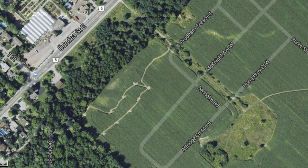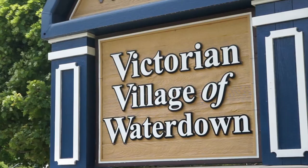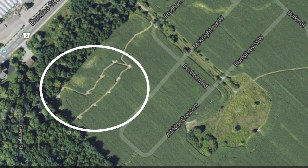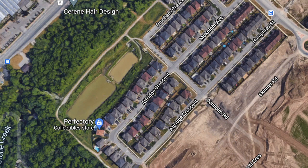Discovering this, my students and I had to start asking a lot of difficult questions. For thousands of years, this land was filled with indigenous people, and yet Waterdown today does not really reflect that when we look around. As often happens, most of these archaeological sites that were uncovered were destroyed in order to build the subdivision that's there now. So what do we do?